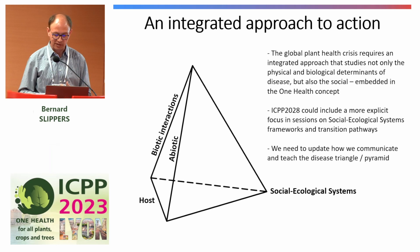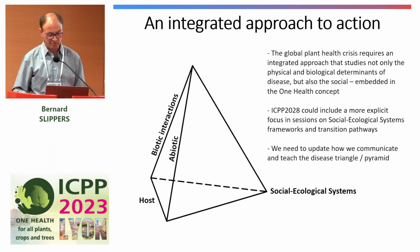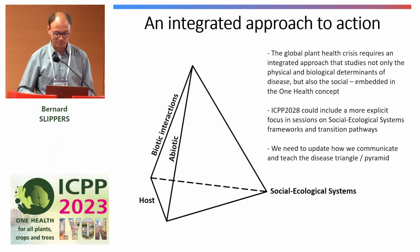And then as I've said already, I think it's useful to think about how we communicate this using something like a disease triangle to reflect really the complexity of what actually is impacting our disease development and epidemics.